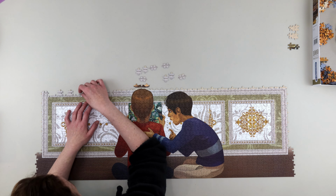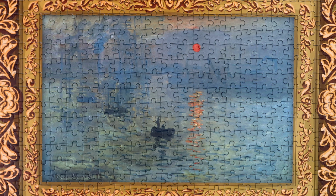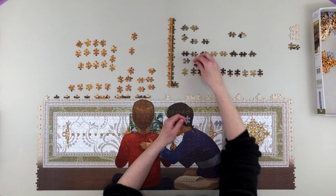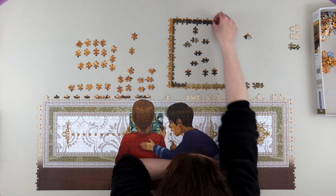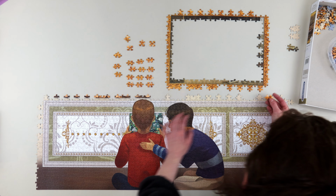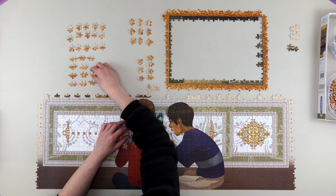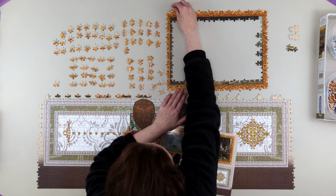The next painting in this section of the puzzle is another one from Claude Monet, and it's entitled Impression, Sunrise. It's from 1872 and is currently held at the Musée Marmottan Monet in Paris, France. It's approximately 48 by 63 centimeters in size, which is a nice but smaller size. The painting was created from a scene in the Port of Le Havre.